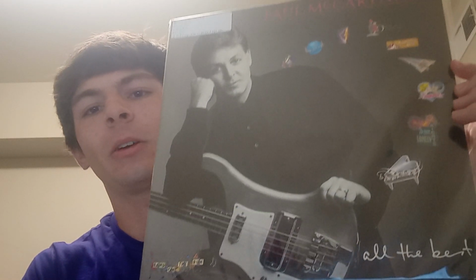So I got three LPs here, all from the span of about six years from each other, from 1987 to 1993. So we'll just kind of go in chronological order here. First one, we have Paul McCartney, All the Best. Now I had one of these a few Beatles updates ago, and one of the comments asked me if it was the U.S. pressing or a UK version.